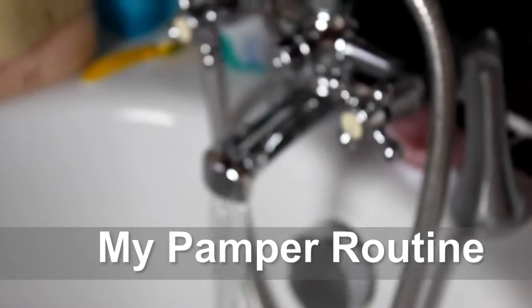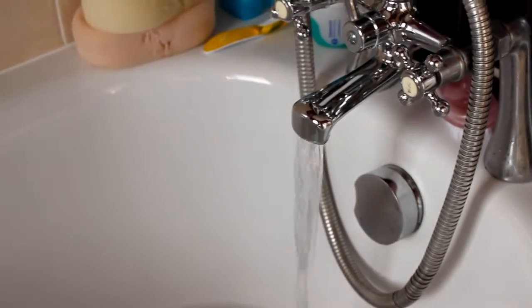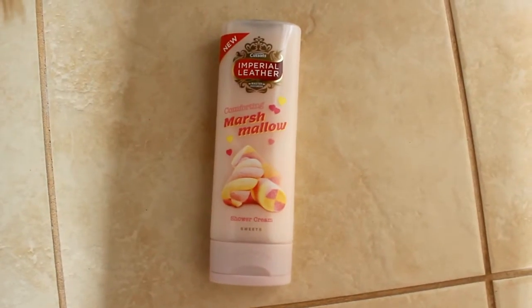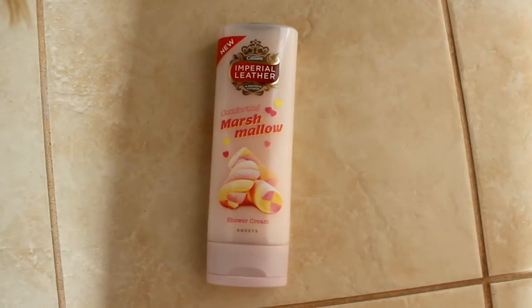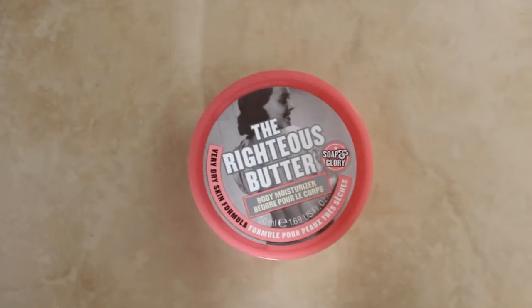So firstly, I just ran myself a bath, as I would usually do on a Pamper evening, just because I think they're nice and relaxing. So whilst that was running, I just thought that I would show you the products that I used whilst I was in there. So I used this comforting marshmallow shower gel thingy. It was the first time I'd used it and it smelled really nice.